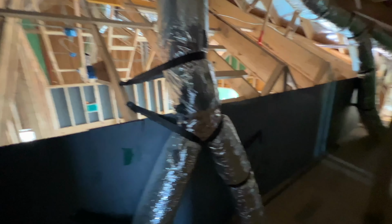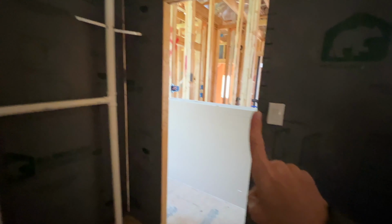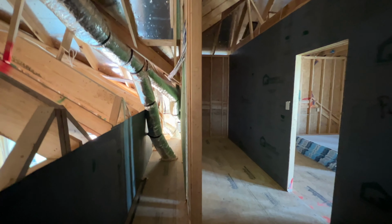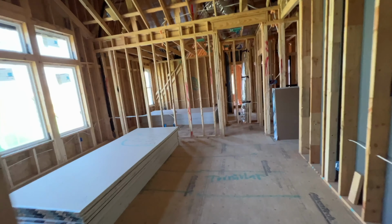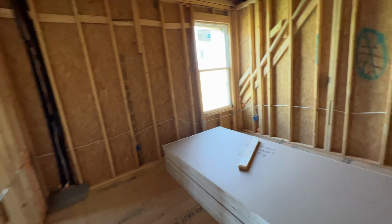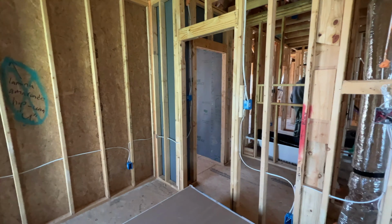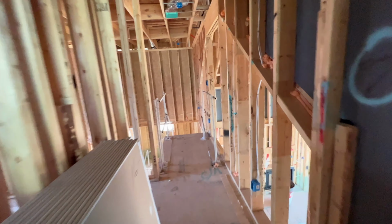So you're going to see the shredded cellulose get blown in up here eventually. This is going to have to be sealed off. They're going to have a door right here. And then this is all going to be unconditioned airspace. And then that's the actual backside right in here of the room. This will be the media room. This is the family room. You've got another bedroom back here. And then you're going to have the bath and the closet working off that, and the bath in here. You got another bedroom back there. Yeah, it's coming together.